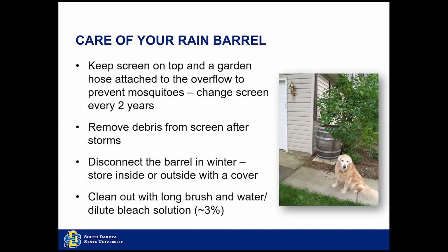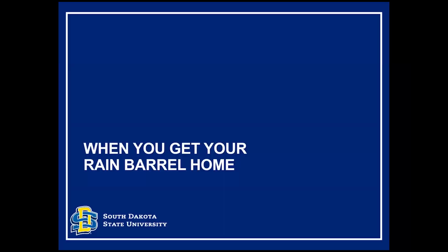It is not a bad idea to clean that out after the season is over. To be honest, I'm not that consistent about cleaning ours out after the season, but the nice thing is if you do clean it out, then you're going to have less build up over time, and it's also going to keep the mechanism, the faucet, working better as well.